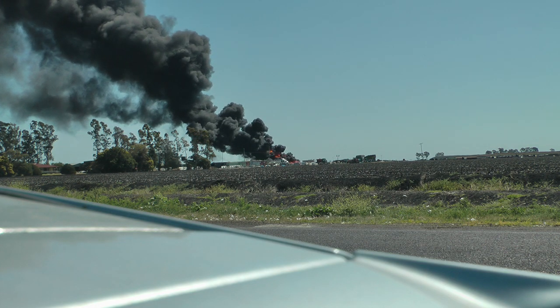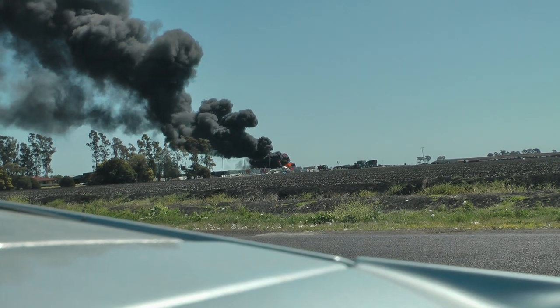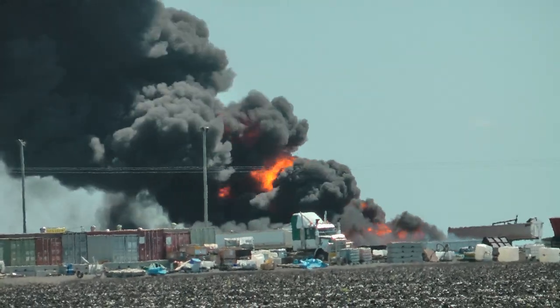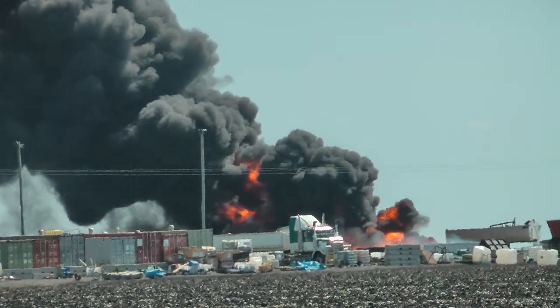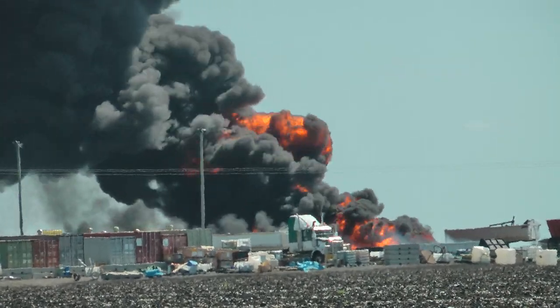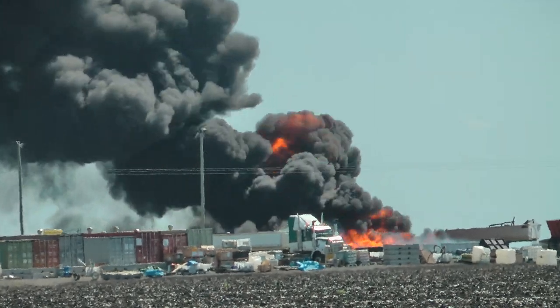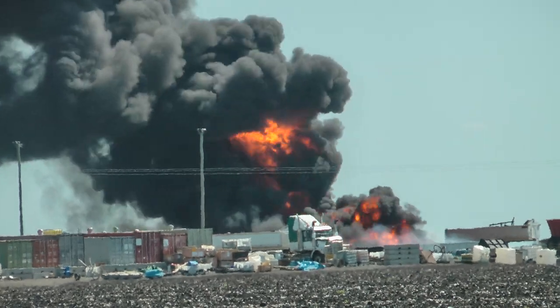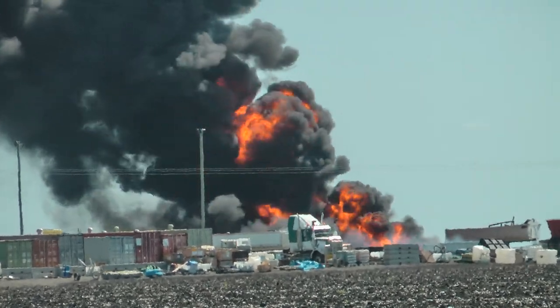It's an inferno. Is the smoke black or white? The smoke is black. Dark grey black. It must be a fuel source that's burning.